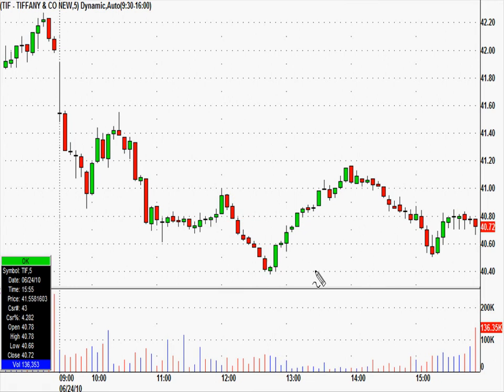We called it long right here as it broke above this candle, which put our stop right down here below this candle. I'll give you the numbers. Tiffany's just an amazing trade. 40.45 was the entry. Went all the way to 41.16.